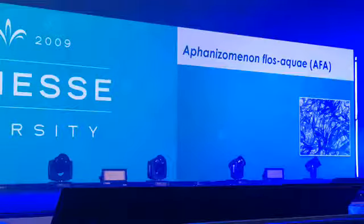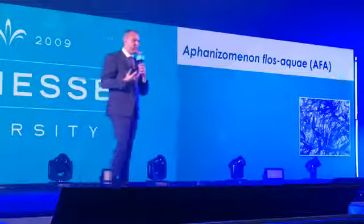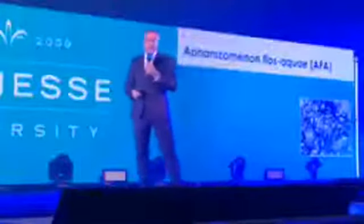I received a package with a photo album. There was a letter with it, and the lady was saying that when she was 12 years old, she was walking with a kerosene lamp, she tripped, and she burned herself in the face, chest, and arm, third degree. She was heavily scarred. For 50 years, until age 60, she started to take this product.